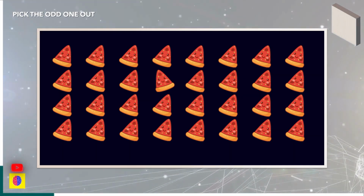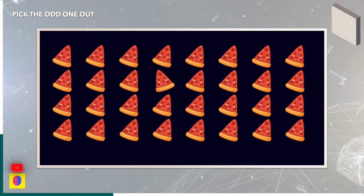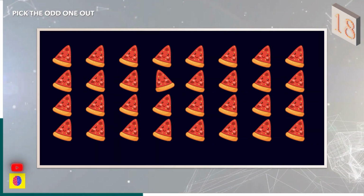We all like a slice of pizza, I guess, so which one is different? Are you happy with your score so far? I think this one is relatively easy.